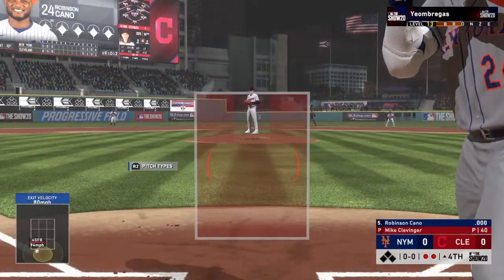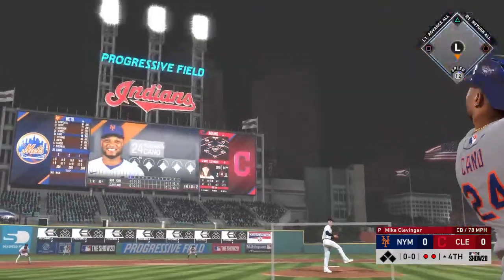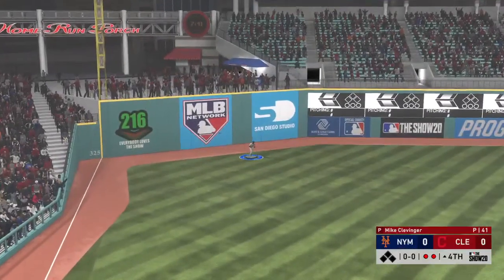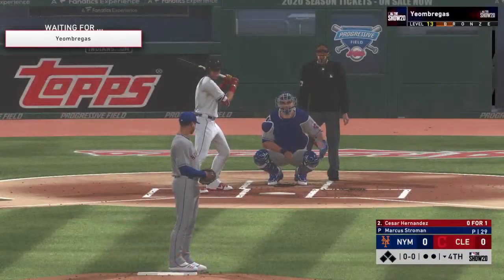Robinson Cano the next to dig in. Reached base via the walk in his first plate appearance. Skied in the air to straightaway left. Naquin's on his horse. He's there to make the play, and that'll retire the side. Ready to go in the bottom of the 4th.